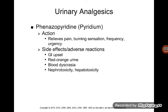So urinary analgesic would be Pyridium. This is a wonderful drug. It relieves the pain, the burning sensation, and the frequency. It can cause GI upset. It will cause the urine to be red and orange, and that will stain their clothing, but it's not harmful to them. There could be blood dyscrasias, there could be nephrotoxicity and hepatotoxicity.